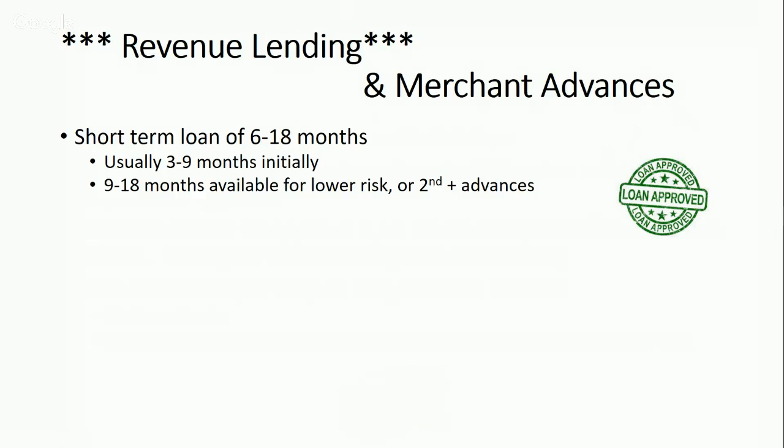So these are short-term loans, 6 to 18 months. Usually in the very beginning, the first time you come and get one of these, they're usually going to offer you shorter terms, 3 to 9 months typically. Then as you come back and get a second or third advance, meaning you paid off the first one or you paid half of it off and now you come back to get more money, or you're just lower risk, you have better credit, you've been in business longer, you manage your bank account wisely, well, then they'll usually offer you the longer terms, 9 to 18 months.